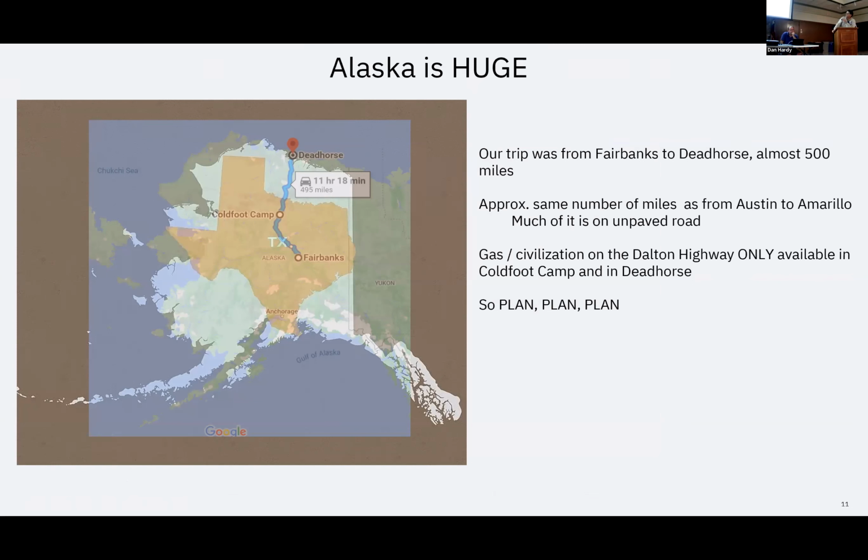Gas and civilization. If you think West Texas is sparse and you have to really watch the gas stations and fill up, you ain't seen nothing. You can get gas in Coldfoot and you can get gas in Dead Horse. Otherwise, there is no opportunity for gas. So you do not pass Coldfoot Camp up, and you do not pass Dead Horse up if you think you're going to make it back. So plan, plan, plan, plan. It's incredibly important. And it can actually be deadly, right? So that's why I say make sure that you think ahead, you fill up with gas, et cetera, et cetera.